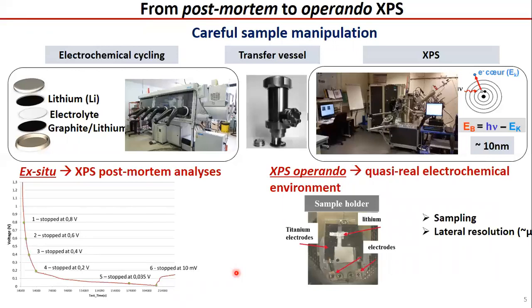In this slide, I will show you the difference and the challenges between post-mortem analysis and operando analysis. In post-mortem analysis, in general, we cycle the battery in a coin cell or a prismatic cell, whichever cell we have, and we stop the cell at different cutoff voltages. Here, for example, is a graphite-based electrode cycled at different cutoff voltages. We open the cell in the glove box and transfer the electrode material to the XPS using the transfer vessel. This is the transfer vessel made by PHI, which is a very practical transfer vessel.